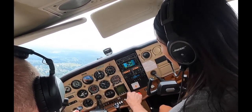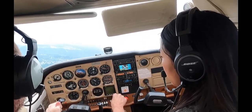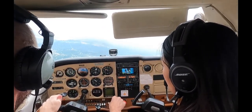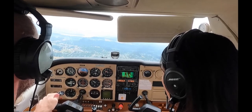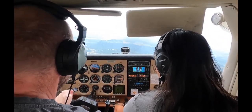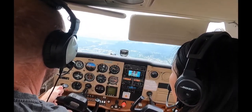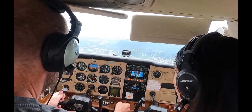Pull the power back a little bit more, so you don't hear that engine change. There you go. Okay. Now it's quieter. Lower the nose. Yep. Trim it out. Okay. Turn these off real quick. Good. Okay, GMC: gas, mixture, carburetor heat.